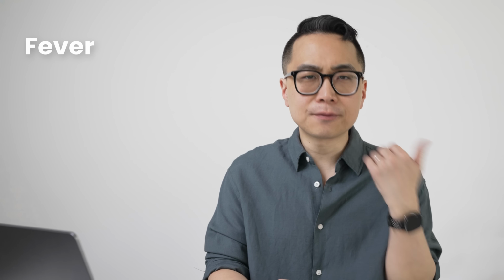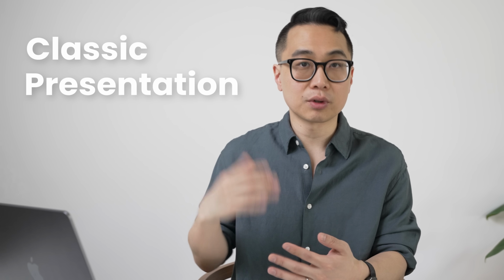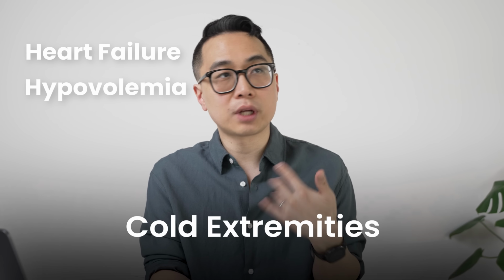A Step 2 student I worked with recently was doing a question where the patient was in shock. They had a fever, they had high heart rate, and low blood pressure. They were thinking, oh, okay, so this must be sepsis. Only issue was that on physical exam, the extremities were cold, which, as you know, is actually the opposite of the classic presentation, right? In sepsis, you get warm extremities. In low output forms of shock, like heart failure and hypovolemia, you would have cold extremities.